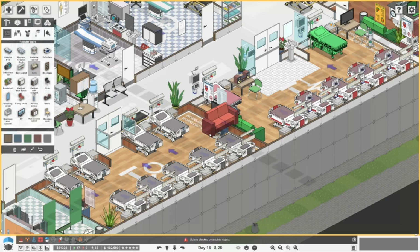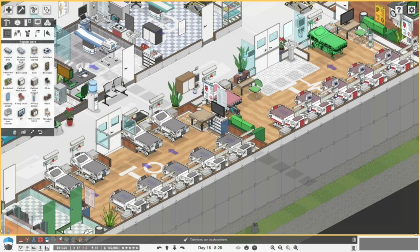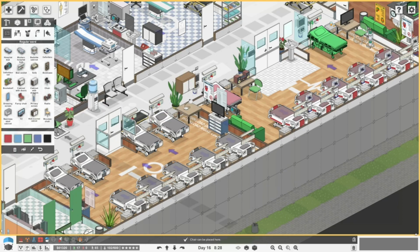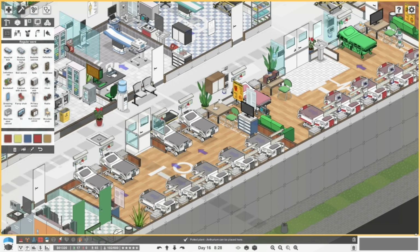stuff in here. Let's try a sofa. Sofa doesn't want to work, so that's okay. Let's grab this piece. We'll get that in there. We'll move that one over there. We'll get the little chair to go in there. Nice. So that's gonna make it just look a little bit nicer.